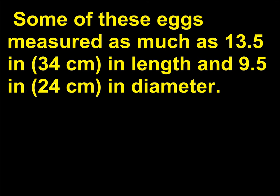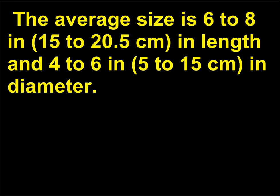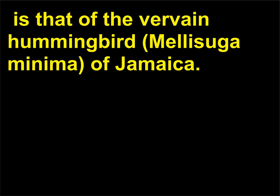The largest egg produced by any living bird is that of the North African ostrich, Struthio camelus. The average size is 6 to 8 in, 15 to 20.5 centimeters, in length and 4 to 6 in, 5 to 15 centimeters, in diameter. The smallest mature egg, measuring less than 0.39 in, 1 centimeter, in length, is that of the vervain hummingbird, Mellisuga minima, of Jamaica.